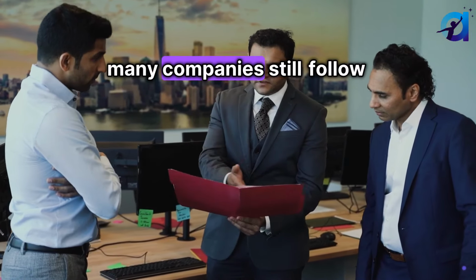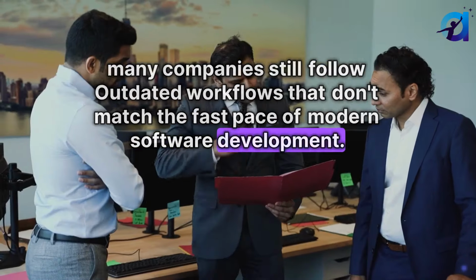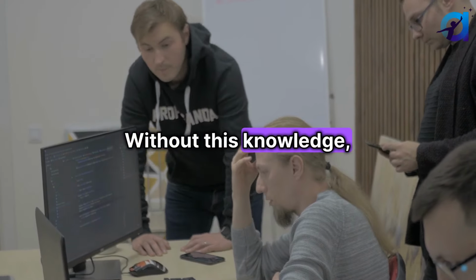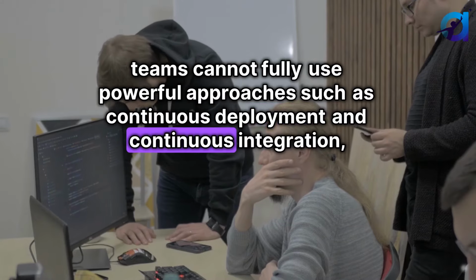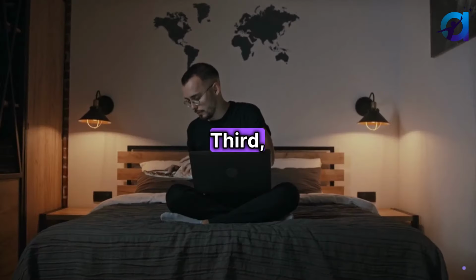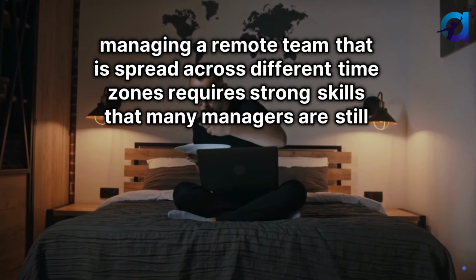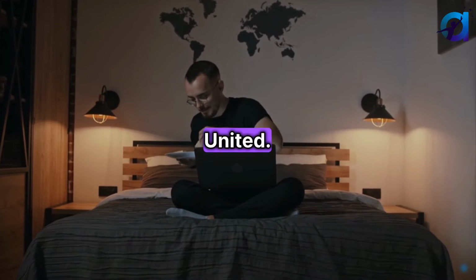First, many companies still follow outdated workflows that don't match the fast pace of modern software development. Second, there's a lack of understanding about software development best practices and tooling. Without this knowledge, teams cannot fully use powerful approaches such as continuous deployment and continuous integration, which are essential for fast software development. Third, the shift to remote work. Managing a remote team that is spread across different time zones requires strong skills that many managers are still learning, which can make it challenging to keep team members united.